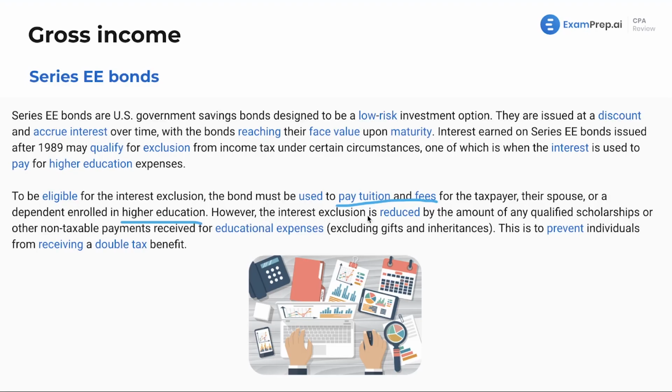However, the interest exclusion is reduced by the amount of any qualified scholarships or other non-taxable payments received for educational expenses, excluding gifts and inheritances. This is to prevent individuals from receiving a double tax benefit, because God forbid us as individuals get a double benefit. The IRS does want to put a clamp on that.